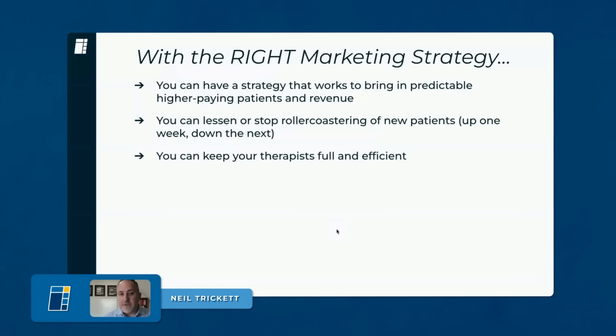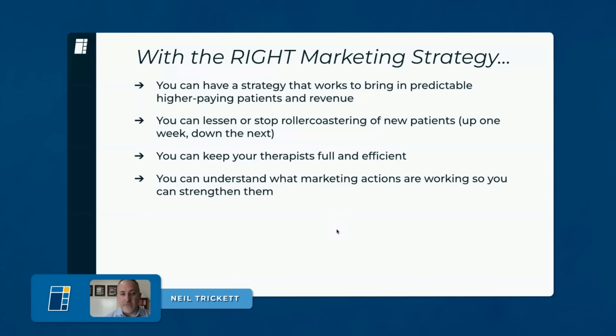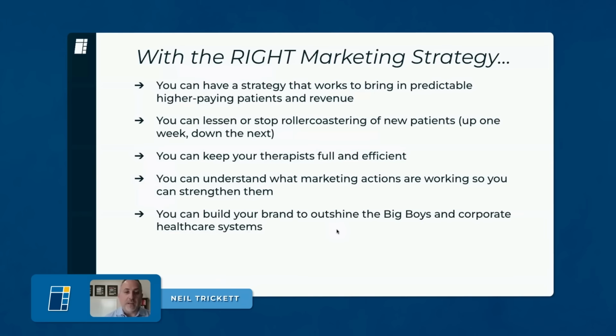And the bottom line is keeping your therapists full and efficient. Let's face it, we're a service-based industry, and we need to make sure that our therapists are treating patients and that their schedule is nice and full. That means that they're making money, they're happy, and the clinic's doing better. And with the right marketing strategy, you can understand what marketing actions are working so you can strengthen them. Time and time again, I see a lot of clinic owners get frustrated because they just don't know what's working. When things are good, they're good, but when they're bad, they're wondering what's happening.